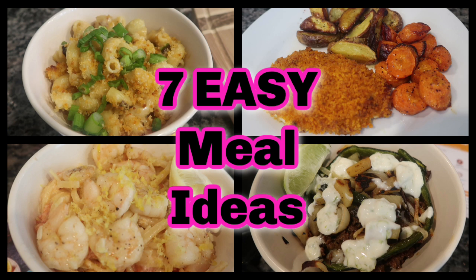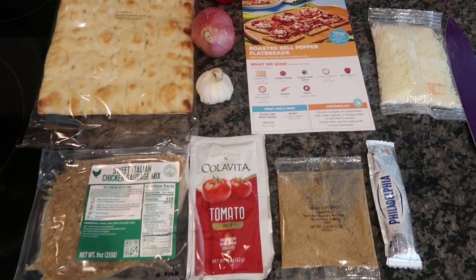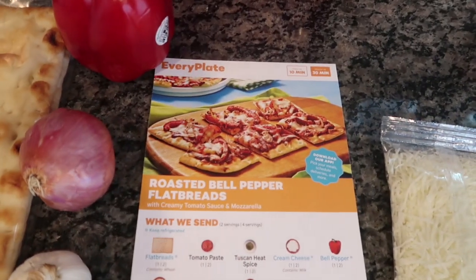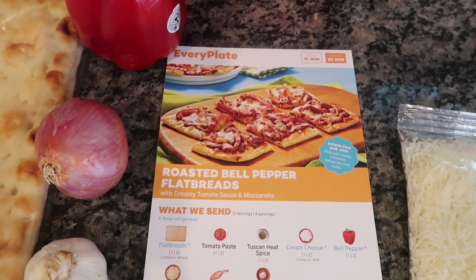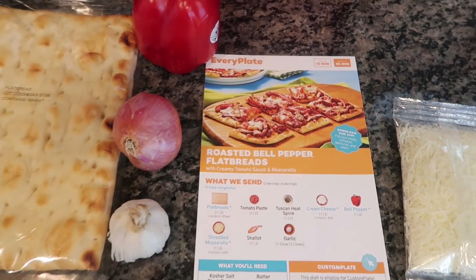So I'm going to bring you down to the counter in my kitchen, and I'm going to share with you 7 super easy meals that are cost effective and have a minimal product. I promise you guys, you will not be disappointed. So the first recipe we're starting off with is something I'm super excited about because I've been all over these flatbread pizzas. I get flatbreads from Trader Joe's all the time.